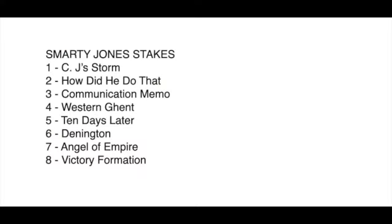Number 3, Communication Memo, is probably the better of the Steve Asmussen trainees. $125,000 son of Bolt d'Oro. This one, a well-beaten 3rd in his debut. It was 3rd again, second time out. He was beaten 7 lengths, and the horse that won that race second time out is the favorite in this race. That is Victory Formation. So he was well beaten by the favorite in this race second time out.